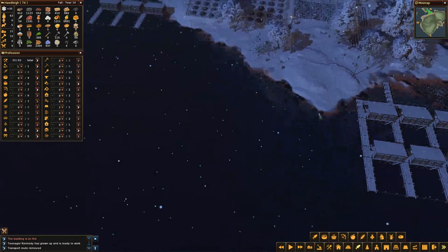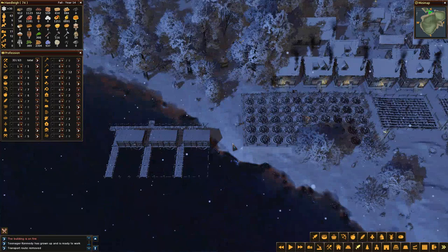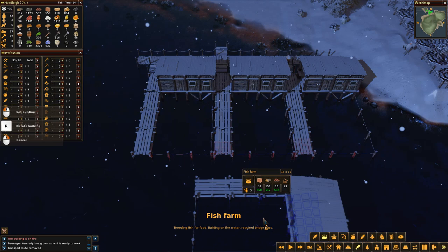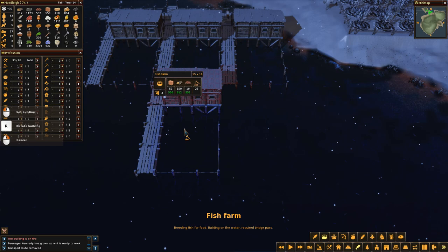Of course, there's no barns nearby, and you got to haul crap from the barns to the port to stock the ships to go on the expeditions. So, should we look at building, let's try building another fish farm. Let's put it there. Numbers wise, it's all good. Let's just see if it'll build. That's the key.